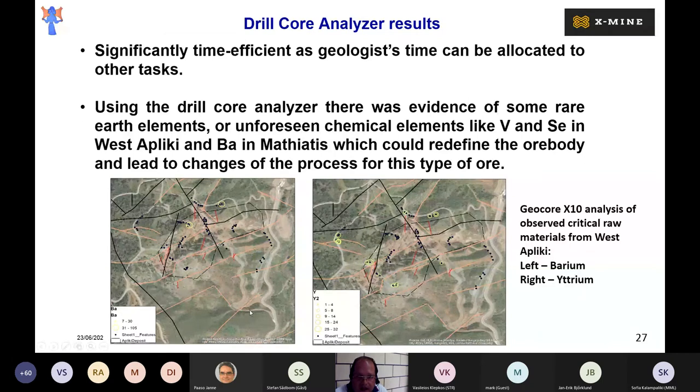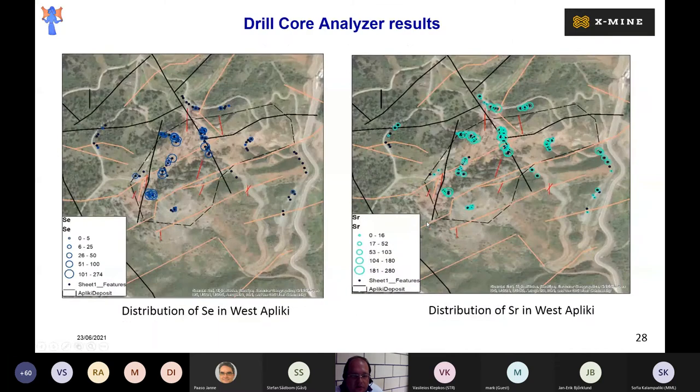Here you can see the map of West Apliki. We have some notes of barium and yttrium, especially here. The distribution of some selenium in West Apliki, and strontium in many of the cases here in West Apliki.